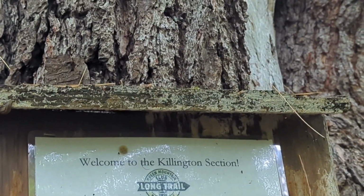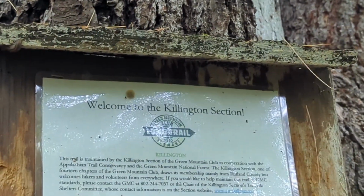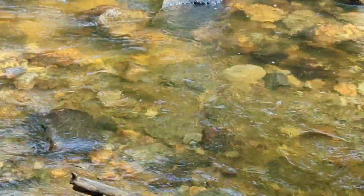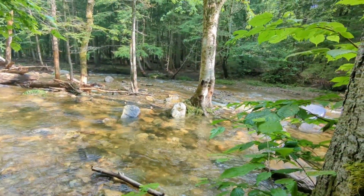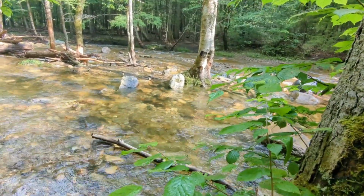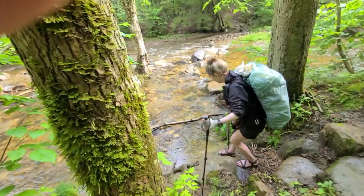This is the part of the trail we've been in, the Killington section, and we're going back in. At least the water went down. This is what we're going to go across. It looks like it will be pretty deep, up to our knees in some places. I'm going to put my sandals on. She's going in.